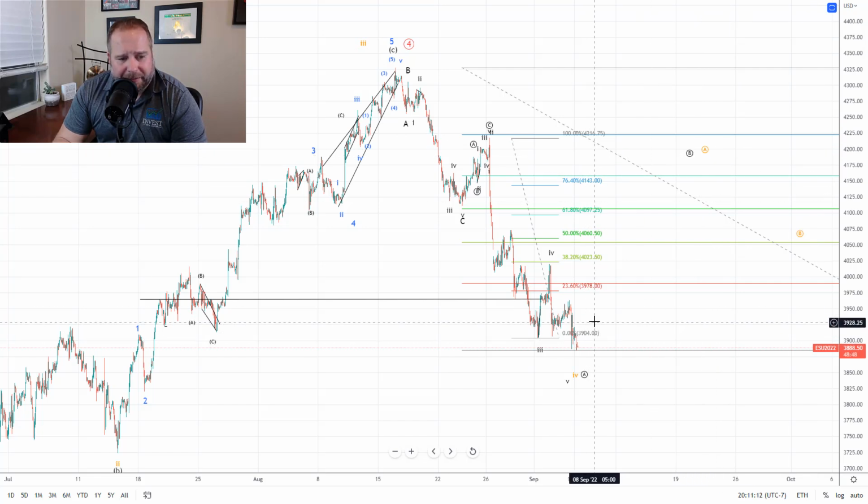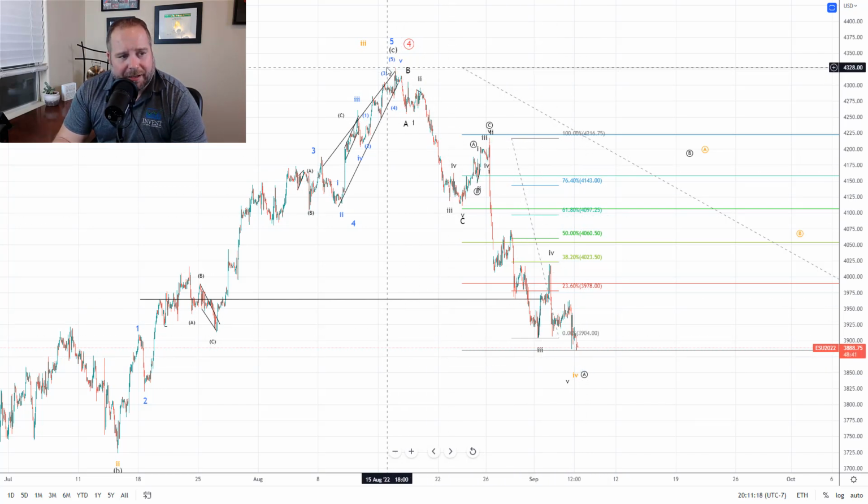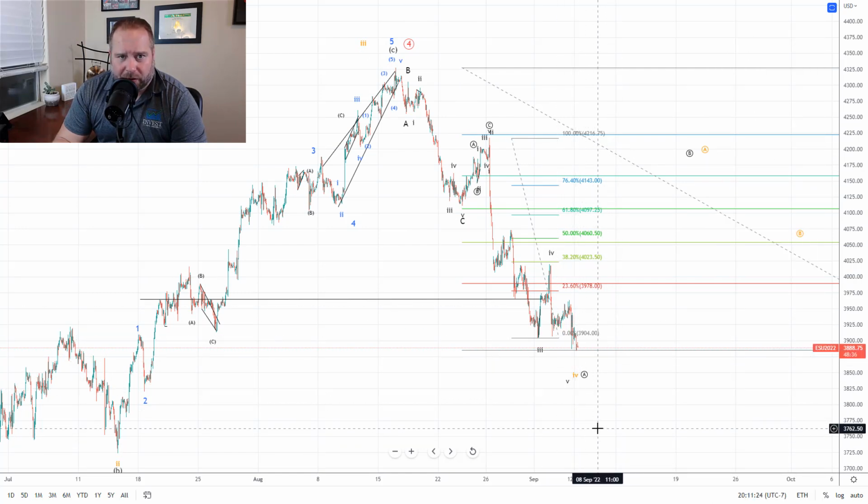The other possibility for the S&P 500, if they can't hold 38.50, then it starts to look like this is more of a 1, 2, 3 to the downside, okay, where this wave 3 will target 37.50 to 37.25.